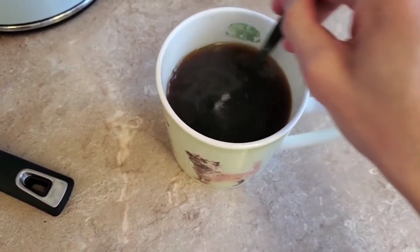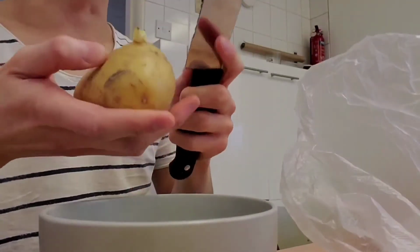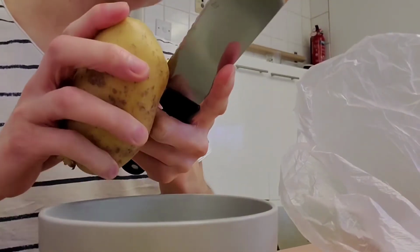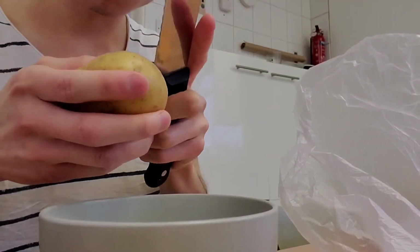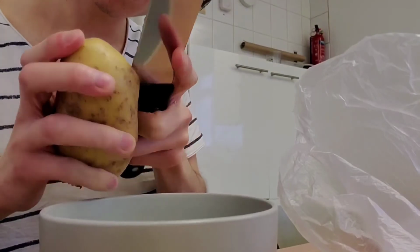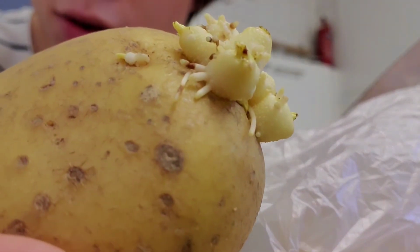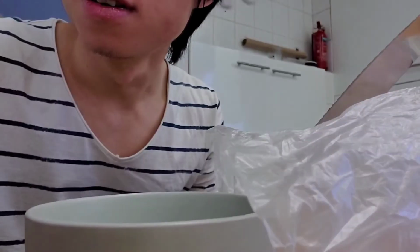But I don't know about you, but I need some coffee right now before I get that done. And a tortilla chip or some anime. Whatever needs to be done, needs to be done. Look at that. That's like growing legs. It's gonna start walking off the potato soon.